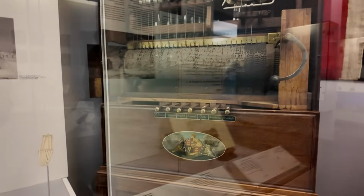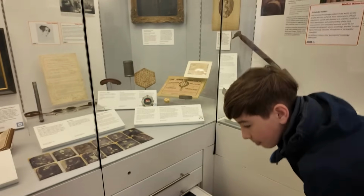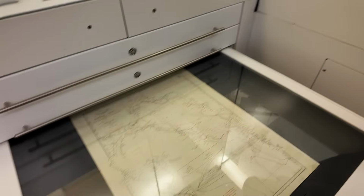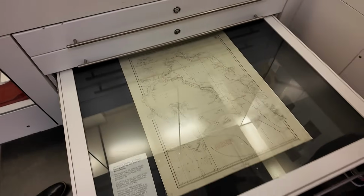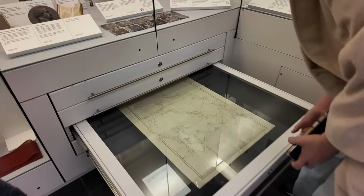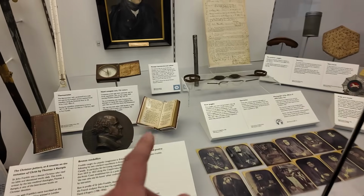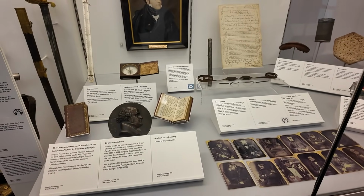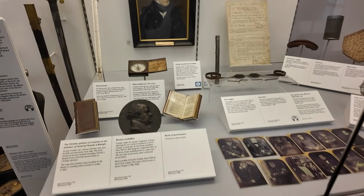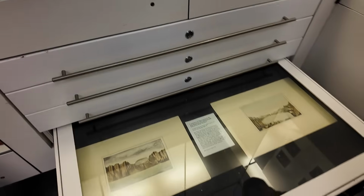Very fascinating. Old medals from 1911 to 2002. It's an old treasure map. It's so big. It is. This is from 1822. Talk about old. Some history right there. Oh, look at that little book right there. Baby book. It's a book of the sacred poetry owned by Sir John Franklin. Oh, I have another drawer.